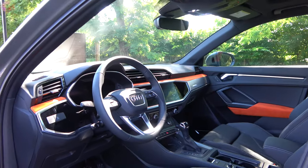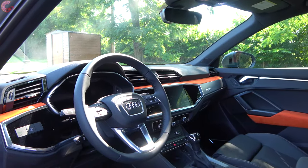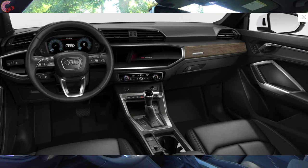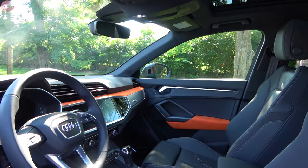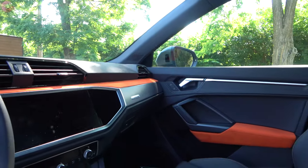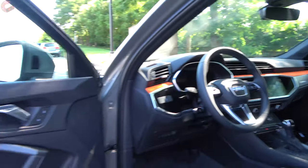Now, as far as interior trim pieces, this is where things get kind of interesting. You have the choice between gloss black or aluminum on the base model. Going up to the Premium Plus unlocks natural brown wood. Or when you go for this model with the sport interior package, like I already mentioned, you have the additional option to add these really unique looking orange accents. This is definitely something that makes this interior stand out, whether you like it or not.